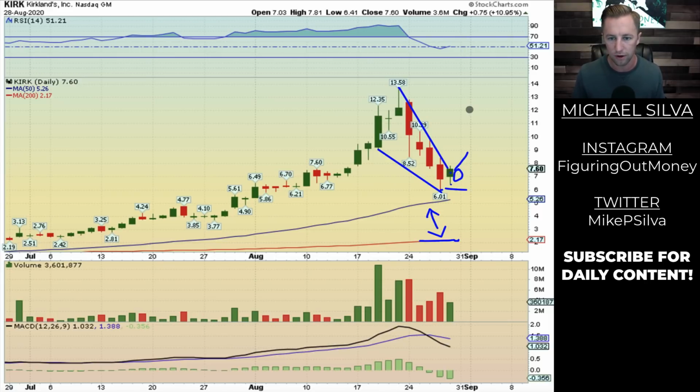As far as the target goes, I would be looking at $13 for a target. If it does break out of a falling wedge, it would be likely to see the price come back up to this area. However, moving from $7.60 to $13, that's a very big move. So you want to make sure that you mitigate some shares along the way. An area that I'd say would make sense to mitigate would be right around $9 and $10, that kind of zone right through there.